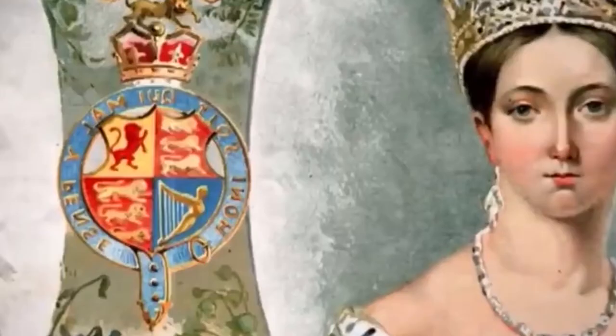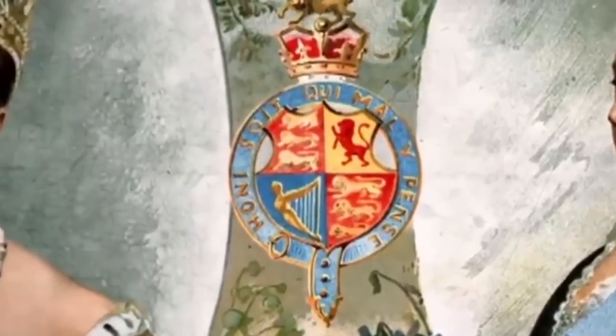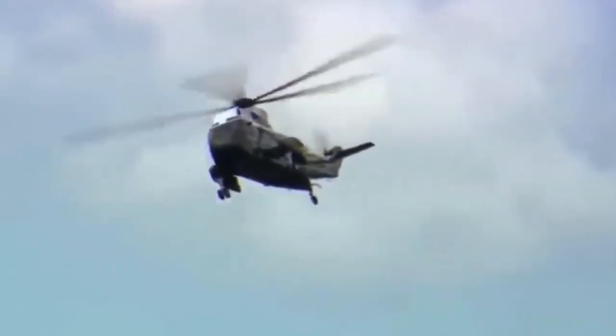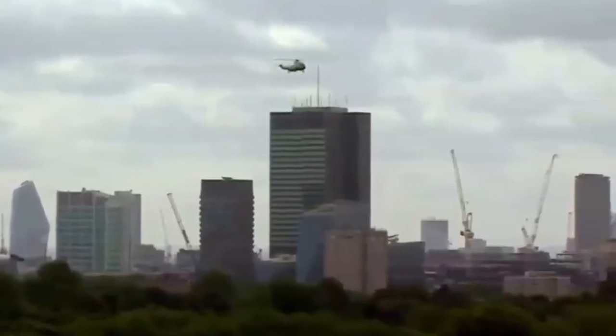Coming up, what would the forbidding Queen Victoria make of her daughter's artwork? You get a sense of the pressure coming from all directions. And President Trump refuses to follow the rule book while visiting Buckingham Palace. Trump being Trump lands his chopper in the middle of the Buckingham Palace lawns.